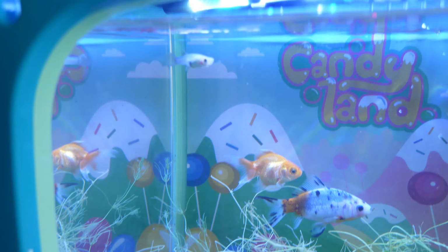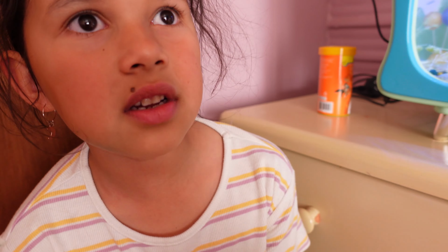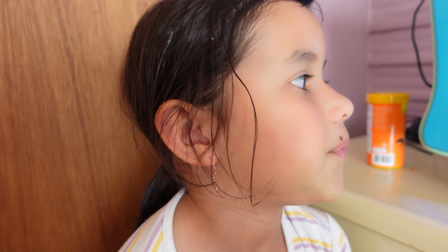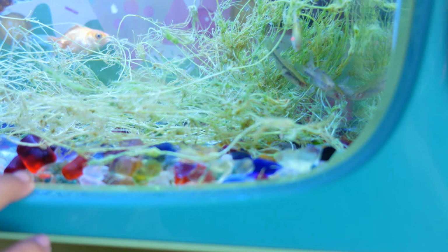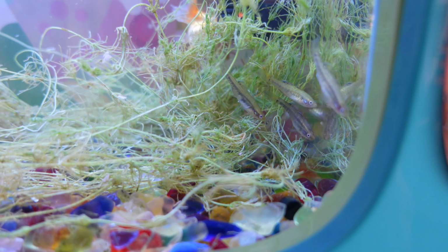Look at that. We should get like a tunnel. One little tunnel? Yeah, I think, guys, I'm going to get like a square one, a big one, like about up to here, and then I can put like a tunnel in there. You can put some rocks in there as well? Yeah, like some rocks and some leaves. Oh, can't move. Can't move. Poor little guy.